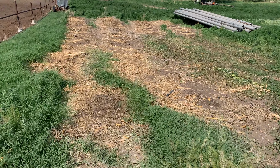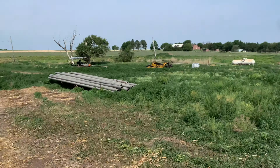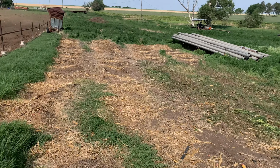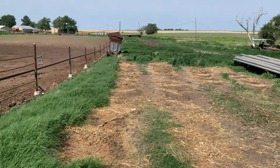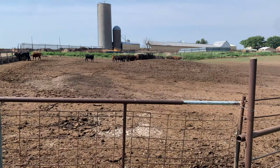So as you can see here, this is the bale storage area. All along there was bale storage. Right out there in the middle, we put bales. We moved the last of the bales so that we could graze it without the cattle rubbing on the bales, but I'm gonna open this gate here and let them out.